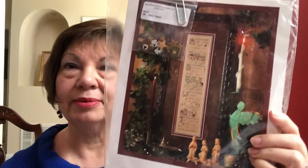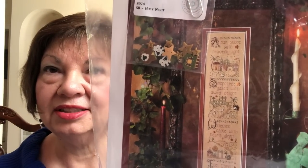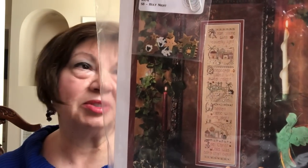I had to buy a 36-inch long piece of fabric, but as you can tell, it is a precious piece with a lot of buttons, and I did contact Shepherd's Bush, and they had the button pack still, and I got it. So I'm really, really tickled about that. So I know these are both still available. Let me take this out of the plastic for you to see it a little bit better.